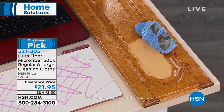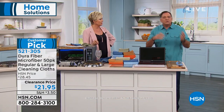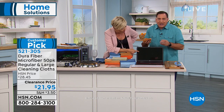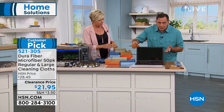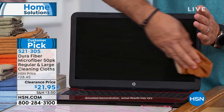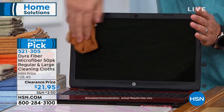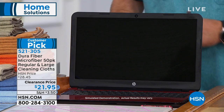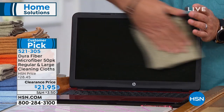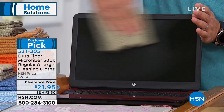But it's for every place in the house. For instance, everybody's got a ton of electronics now. We got our cell phones, we got our tablets, we've got all kinds of things. You can use your Durafiber. I have one here that's wet, okay? When I say wet, tacky wet, because normally water and electronics, not a good match, right? But because you can use your Durafiber just tacky wet, I can use it on the screen of my computer, my tablets, my eyeglasses, my cell phone. Sunglasses, yeah.